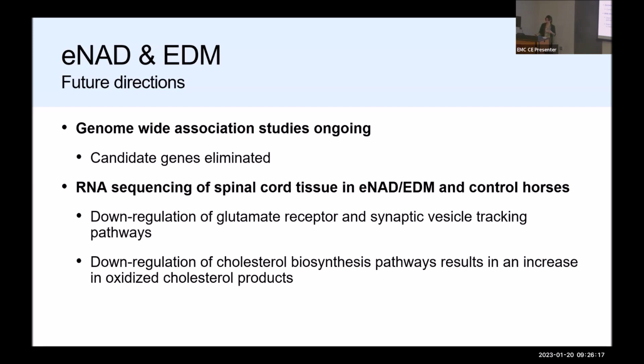Smarter people than me are doing more work in this to hopefully identify a gene that we can test horses for, ideally test the mares for, and then get ahead of this disease before it causes too big of problems. So some genome-wide studies ongoing, some RNA studies, which are pretty promising, ongoing, and hopefully we get to figure out what's going on with these horses.